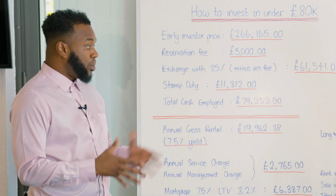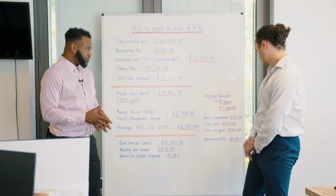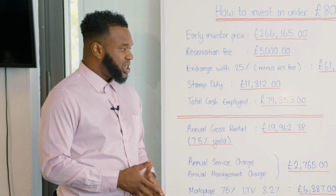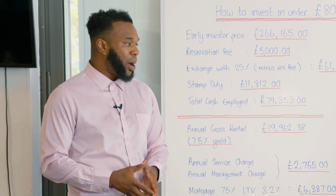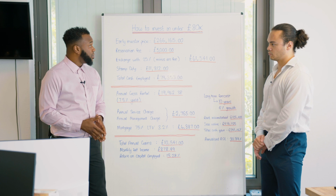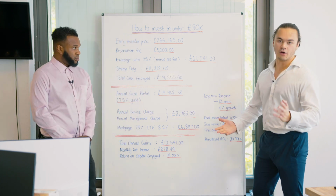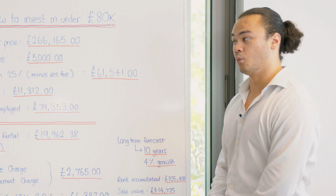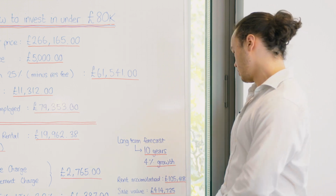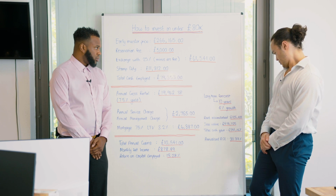Now to the probably most exciting part here. What happens if I was to hold this property for 10 years? Sure. And Kaz mentioned earlier that Manchester saw up to about 8.1% growth. If you can see, and in line with the rest of the breakdown, we've been very conservative and only put growth at 4%. So literally half of what it achieved last year. Literally. And with demand continuing to rise and supply being extremely low, we'd expect it to be at least 8%. So at half that amount, go on, carry on.